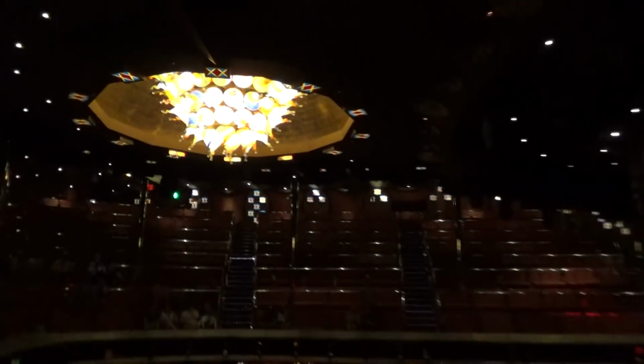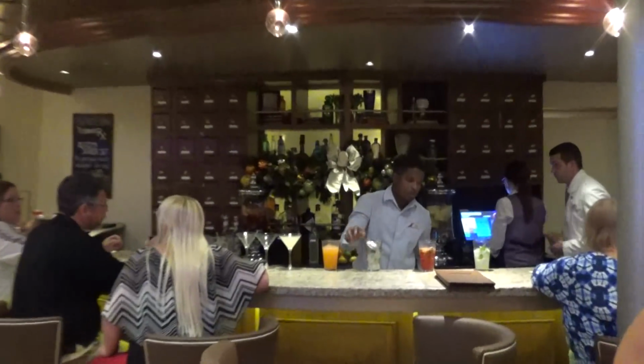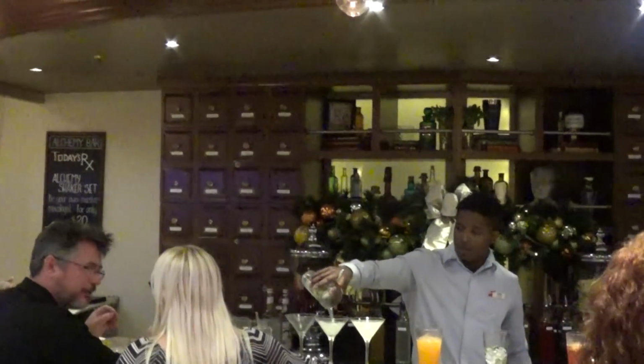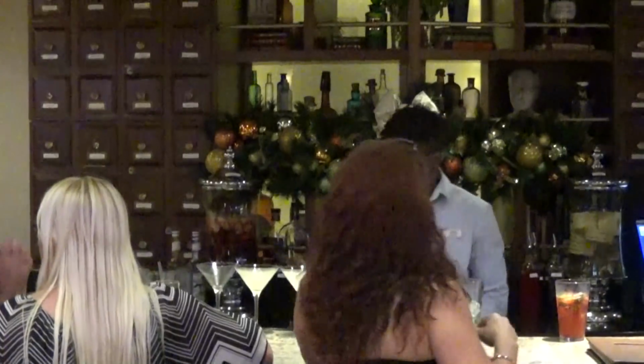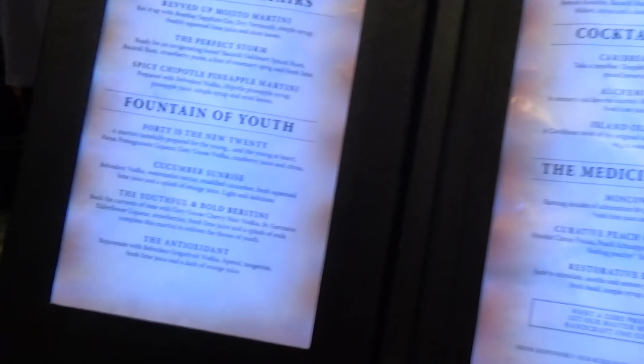Overall, great time on this cruise. Some of my favorite things, definitely the beverage plan. If you're a drinker, go for the Cheers package because it'll pay for itself real quick. You get some really nice drinks. A lot of these drinks on the ship will cost you $10, $16, whatever. With that package, you get $15 each day, and it'll be about $50. So I definitely recommend the beverage package.